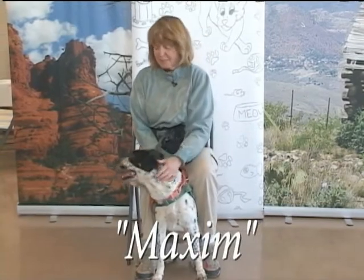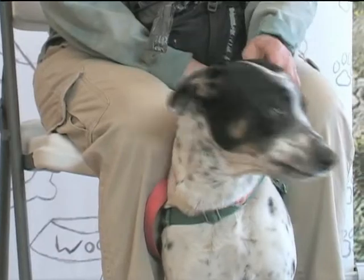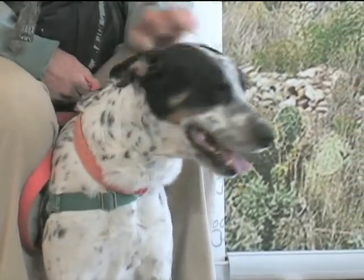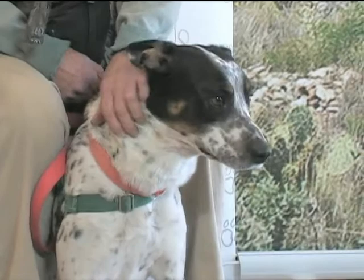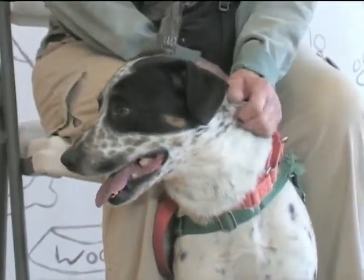Here we have one of our newer arrivals. His name is Maxim, and he came to us on March 26th. He was transferred from another shelter to us, and he's a 1-year-old male heeler mix, and he is very, very smart, wants to learn a whole bunch of stuff. He's a little bit shy at first when you first meet him.